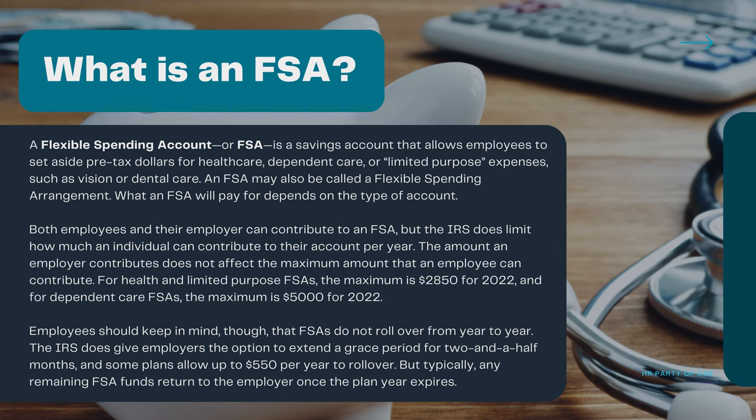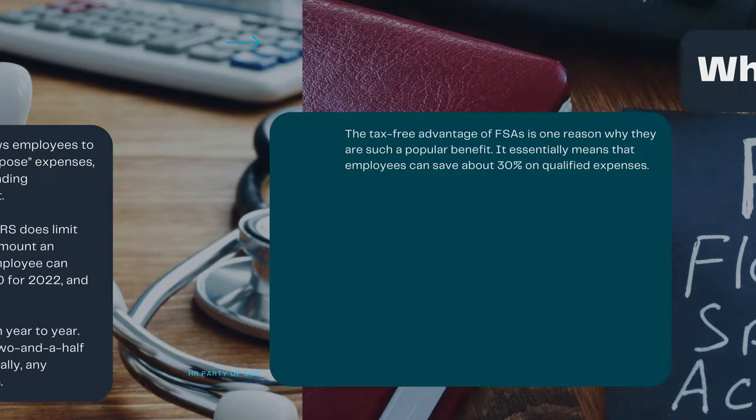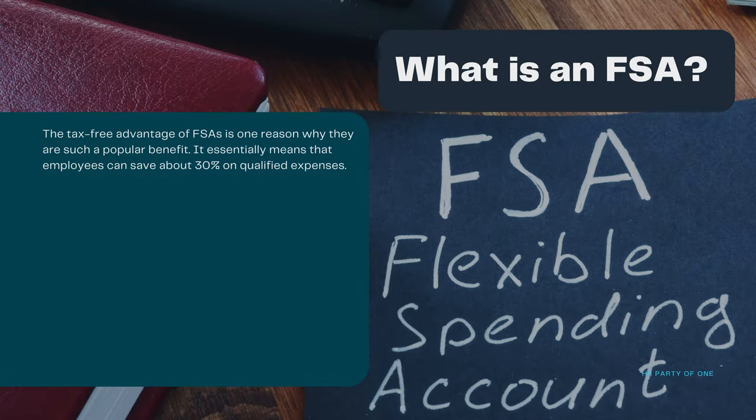Employees should keep in mind, though, that FSAs do not roll over from year to year. The IRS does give employers the option to extend a grace period of 2.5 months, and some plans allow up to $550 per year to roll over. But typically, any remaining FSA funds return to the employer once the plan year expires. The tax-free advantage of FSAs is one reason why they are such a popular benefit. It essentially means that employees can save about 30% on qualified expenses.